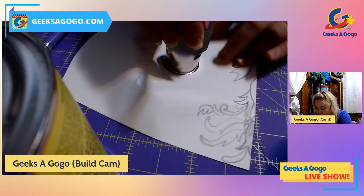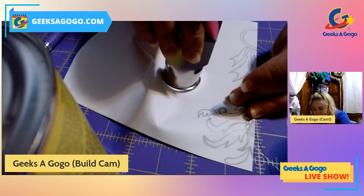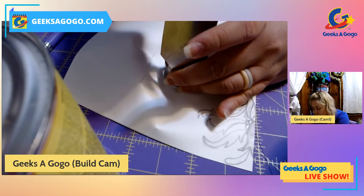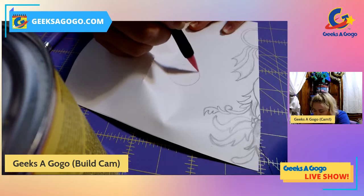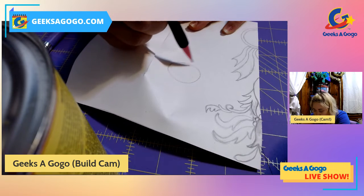All right, let me flatten this out a little bit. Let me see here. Yeah, this design is just nuts. Absolutely nuts. Okay, got my circle right here.